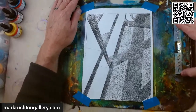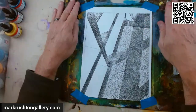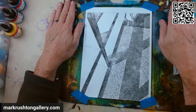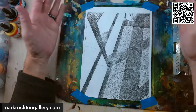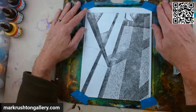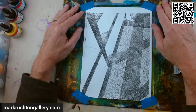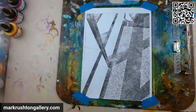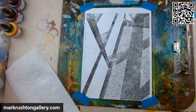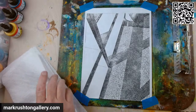Look at this. This is getting into abstract territory. Listen, Rushton, weren't you going to do Des Moines iconography and recognizable imagery like cars and girls and lakes? Yes, I was. But the lure of abstract, even if it comes from a photo, well, every now and then you just got to mix it up.